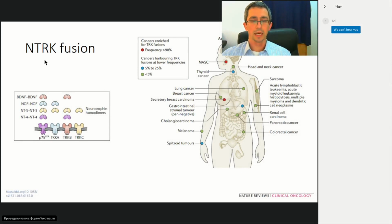And the last star of 2019 is NTRK fusion. NTRK is a receptor that is responsible for growth of neurons, and it is a new star because it was found that in some tumor types, as you can see, in many tumor types, but it's very, very rare in these tumor types, around 1% or even 0.5%, except the secretory breast carcinoma.